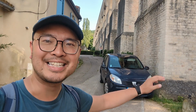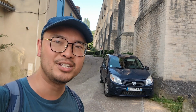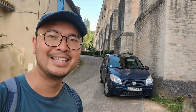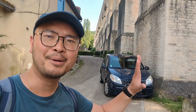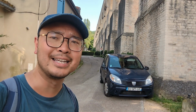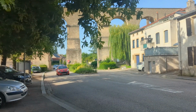Isn't this aqueduct amazing? According to the interpretation board just in front of me, this water supply system to Metz from Gorze is 22 kilometers, but only 1 kilometer of that is overground. The other 21, I presume, is a subterranean structure. So this is a fragment of that, and the overground section is really amazing. And they've really made an effort to make it look nice as well, even though it's a utilitarian structure.